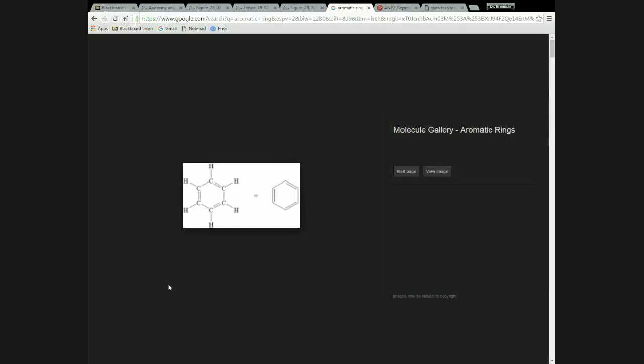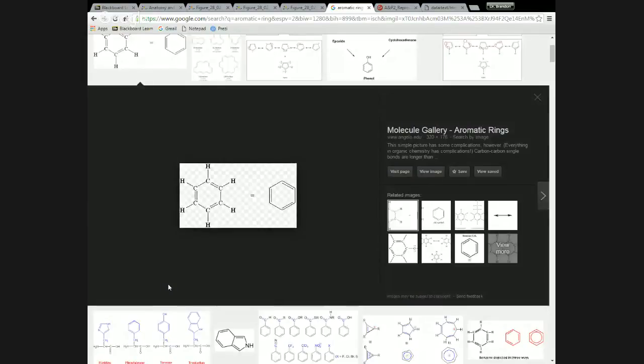So this is a 6-sided carbon ring, and it's referred to as aromatic when it has 3 double bonds in it. For the pictures we were just looking at, this is what a ring would look like. But if we drew in all the carbons and hydrogens, this is what it would look like. That's an aromatic ring.